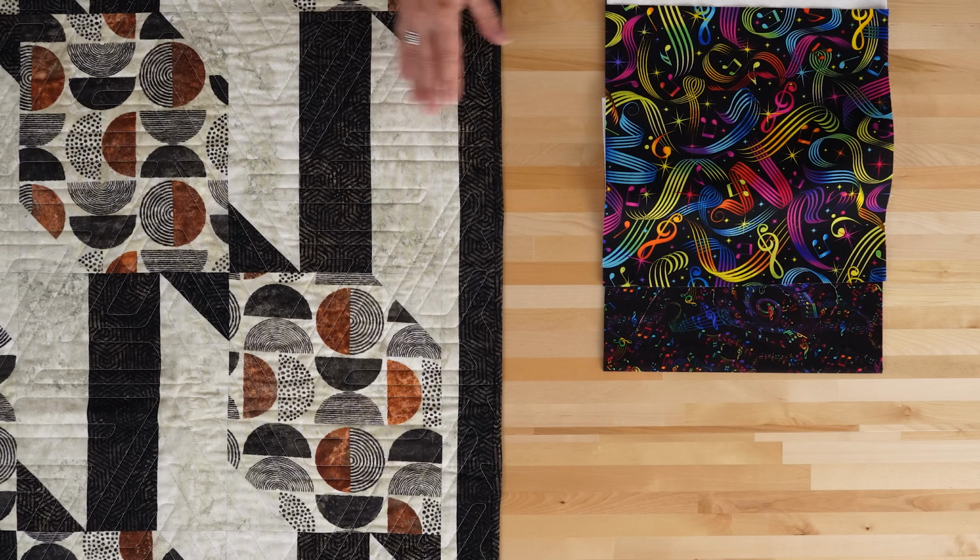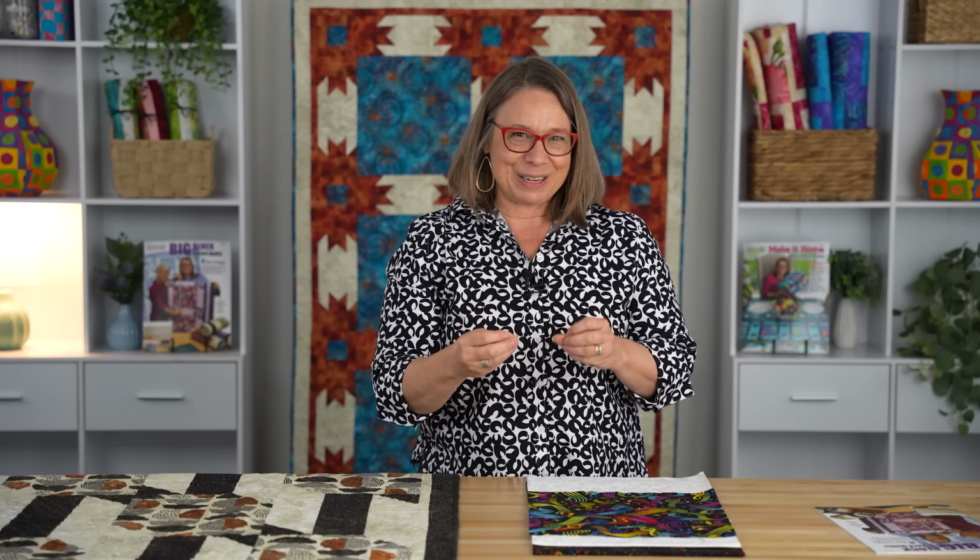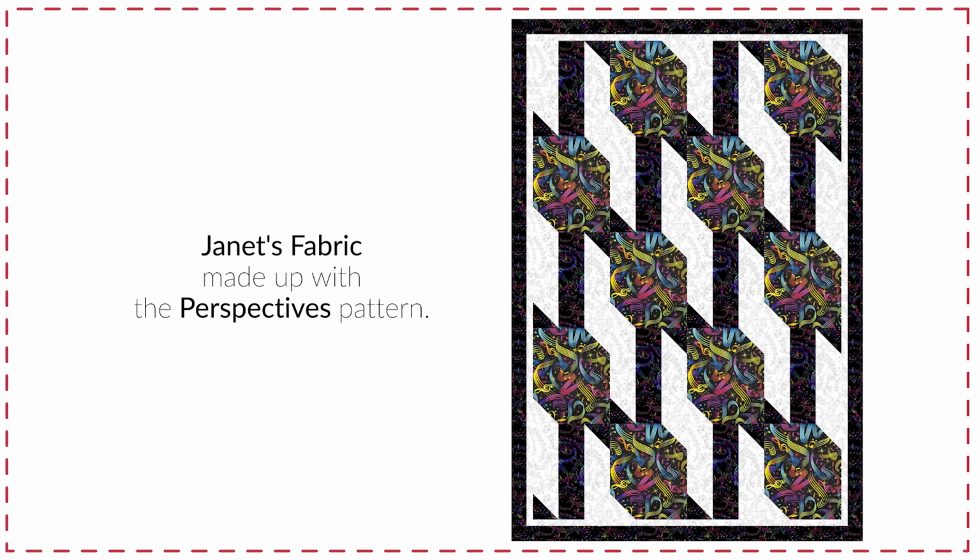I think it's really cool how it mimics all of your movement, but it works because it's that smaller scale. And I really like the way the black and the white go together. It has a really good punch to it, and the color really comes off the surface, which I love. I think it turned out so amazing, Janet. I think it's a little bit of an edgy pattern, which kind of picks up this fun modern music print that you have. I think that the white contrasts so beautifully with your fabric and the #3 with that black.